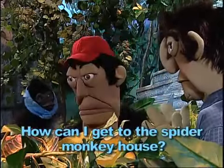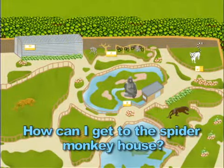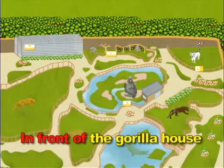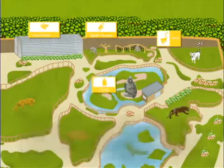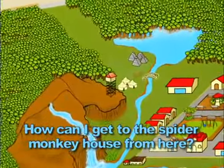How can I get to the spider monkey house? He said, how can I get to the spider monkey house? Oh, it's between the insect house and the lemur house, in front of the gorilla house. Can you repeat that? It's between the insect house and the lemur house, in front of the gorilla house. And how can I get to the spider monkey house from here?